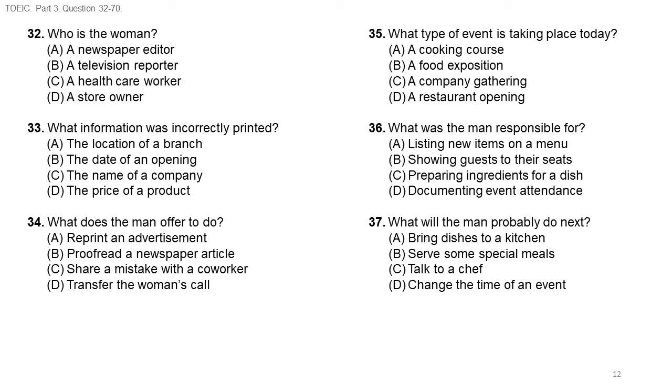Questions 32 through 34 refer to the following conversation.